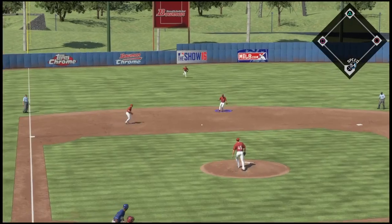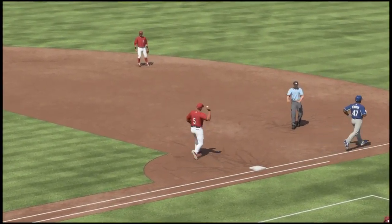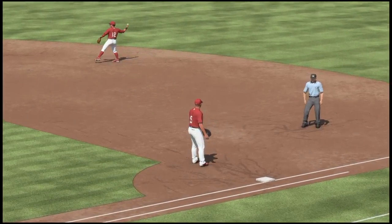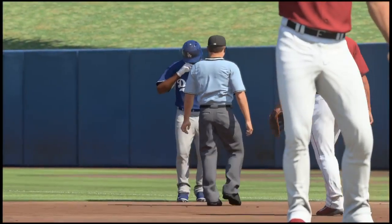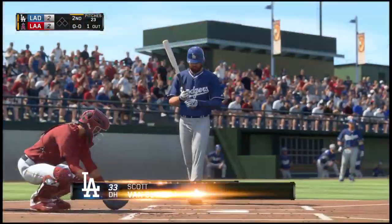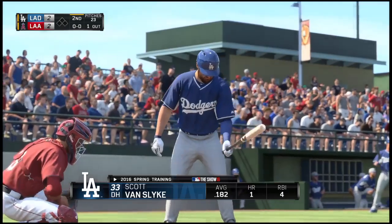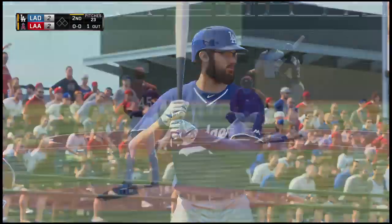To short. Taken in by Simmons. Throw to first will be in time, and there's one gone here to start the second. Batting 8, the designated hitter, Scott Van Slyke. Now to the plate, Scott Van Slyke, as he'll get his first opportunity in this one.